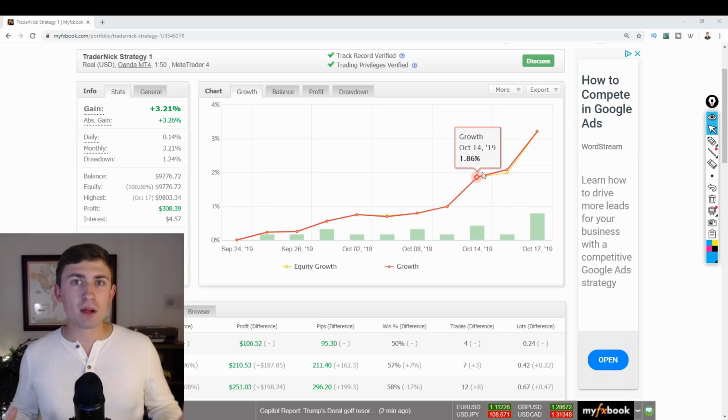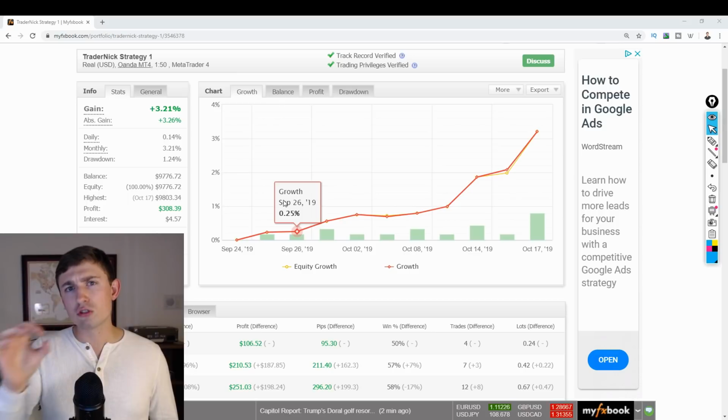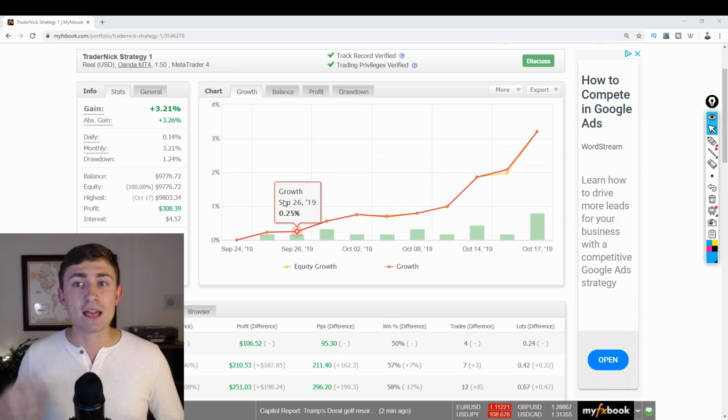So if you can make any amount of money and slowly compound your gains over time, that's where the magic starts happening. You start to compound those gains and build accounts into bigger and bigger figures so that you can slowly increase your position size and make more money. That's really the name of the game, guys. That's the biggest secret when it comes to trading: compounding small gains and building consistency.